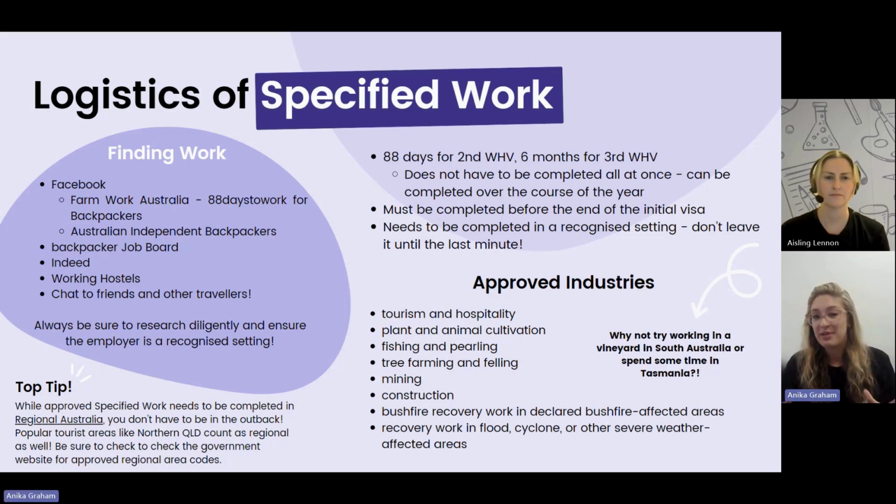Don't leave it until the last minute too, because if you're coming up to the end of your stay and you've only got 3 months left, you might be pushing it because depending on the work that you are doing, you might end up being in that location for potentially up to 4 months. In particular, if you are working on an agricultural farm or a setting like that, particularly fruit picking, if the weather is too hot, you can't work for the day. You won't obtain one of your 88 days. If it's too rainy, again, you won't end up working.